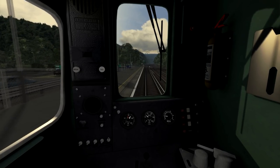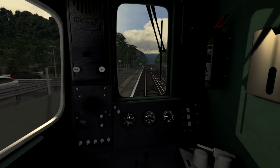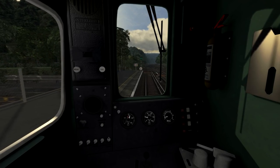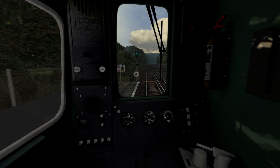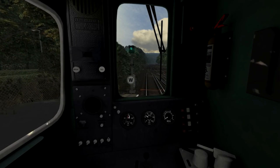I'll say that Wadhurst station looks quite different today to how it does here on this route. I've stood on this station numerous times due to engineering works, where I've had to take a late night train from here down to Hastings. We should now be stopping in just about the right place.